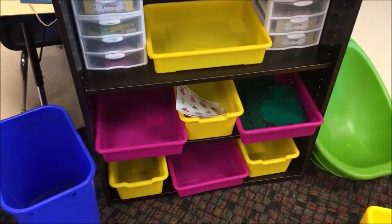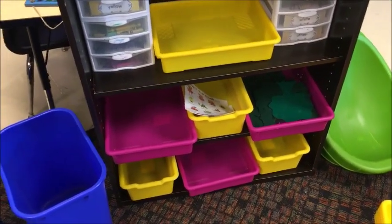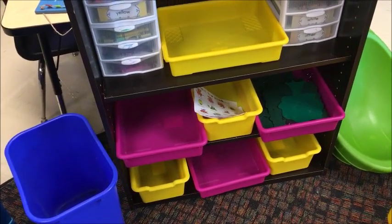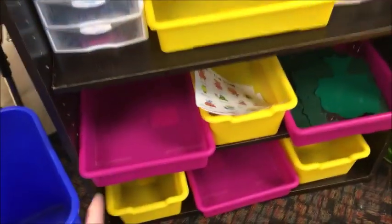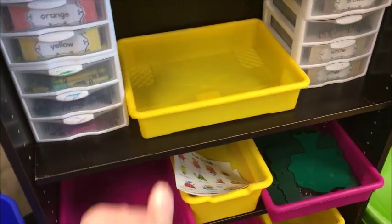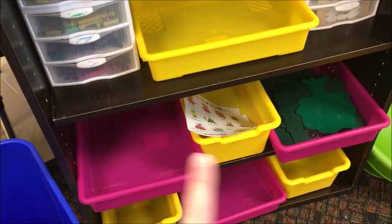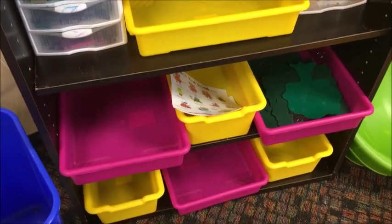This is my art center this year, so I started putting in random things. It's not how it's actually gonna look yet, but just for ideas of what to include in here. So I'm thinking of putting paper here. I think I'm gonna do scissors maybe. I'm not sure. Maybe I'll put paper there and scissors in that one and stickers in that one. I'm not quite sure yet.